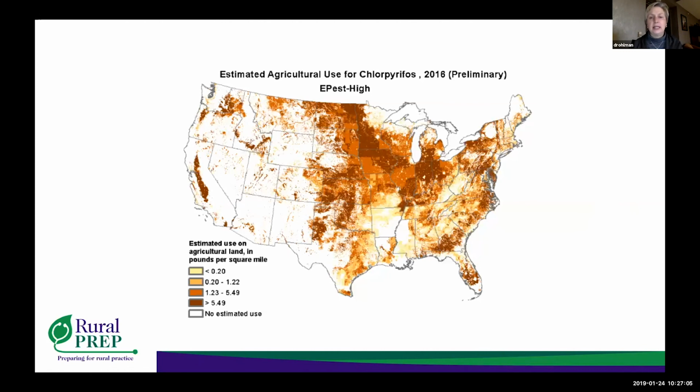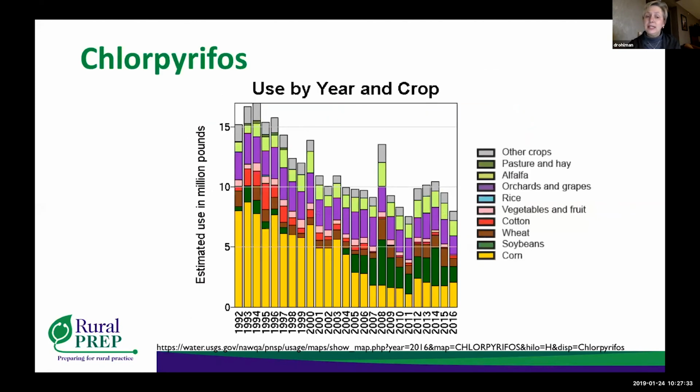And I find these fascinating, and part of that is because I'm in Iowa, right in the middle, and you can see we apply a lot of Chlorpyrifos in our state. Other areas you can see on the West Coast, the orchards in the west, the eastern part of Washington, and also in the Hood River Valley, and then the Salad Bowl region in California. So if your state here has white, probably don't need to worry about Chlorpyrifos too much. The other thing you can find when you do this in the links at the bottom of the page is you can see what crops are getting this pesticide applied to them.